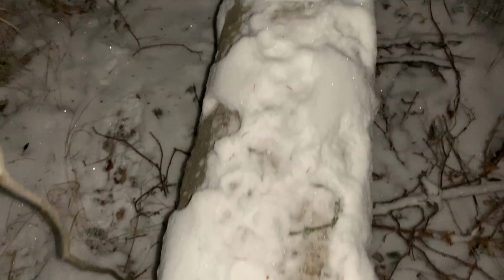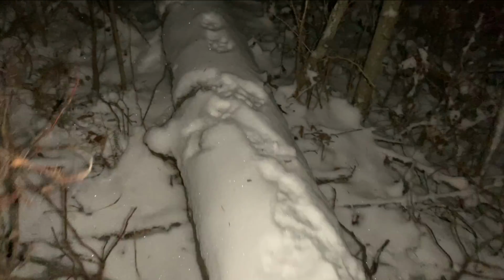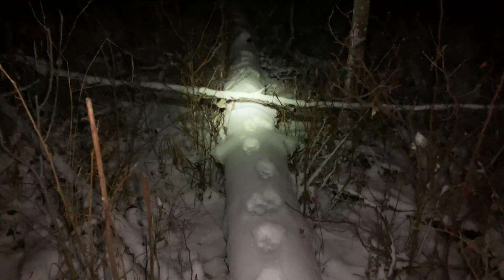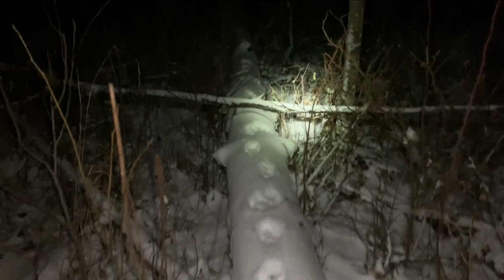So this is something you don't see all the time. There's a coyote that's kind of onto my game here, and he's walking on logs to stay away from me. And then every once in a while, hop off, make a new trail, and then come back, hop on another log.